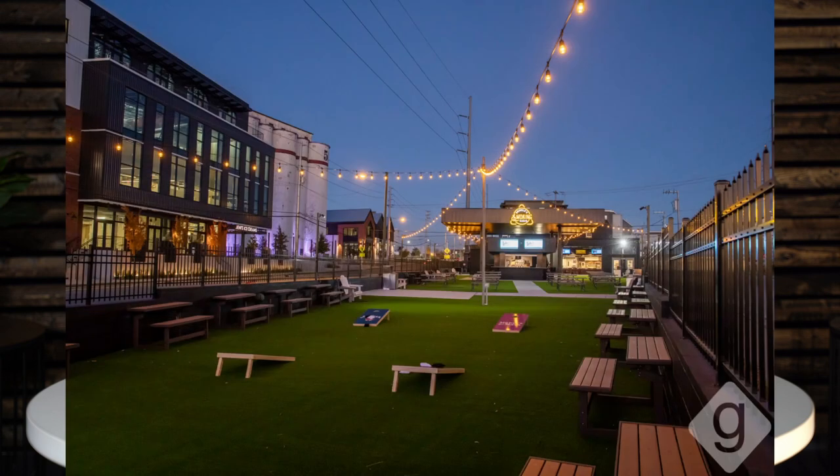So lastly, we're gonna talk about the Nations. Now the Nations doesn't have as many patio bars and restaurants as some other areas, but I think the ones that they do have are some of the best in the entire city and some of my personal favorites. One of them is Bringle's Smoking Oasis. It is a mix between a barbecue restaurant, an outdoor sports bar, and a live music joint.